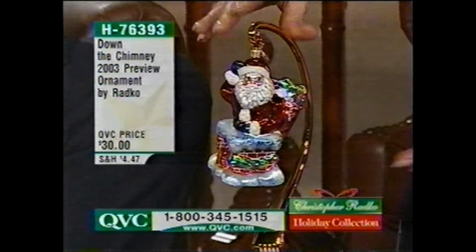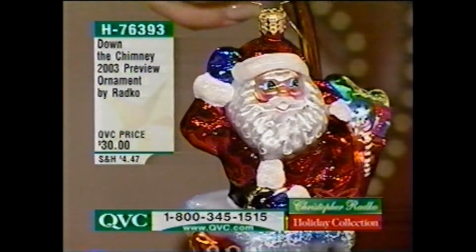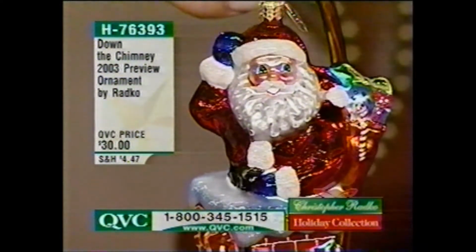Oh, he's so cute. Is he going to make it? He kind of tips his hat. And it is magic that allows Santa Claus to go down the chimney. I've always wondered how he fits. I mean, he's much bigger than the chimney. I don't know how he gets in there. How does he squeeze down in it? This is magic.